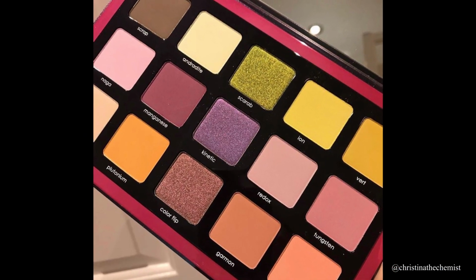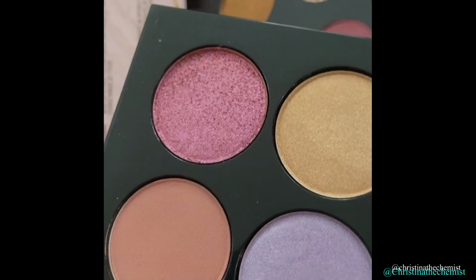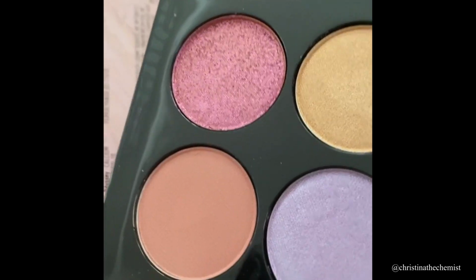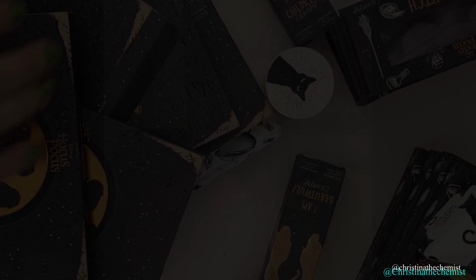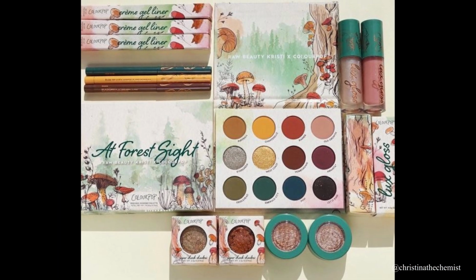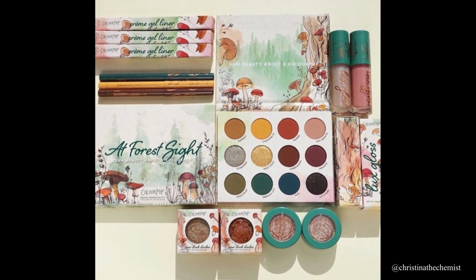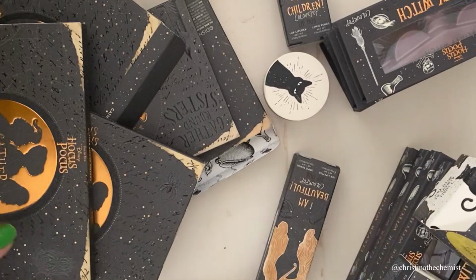Maybe it's some palette of duochromes. I don't know. Maybe they'll try and copy a triochrome palette and come up with something really new. Who knows? I'm not saying no to that, but right now I can't justify buying the same thing all over again. So for that reason, I'm going to pass on this release, but I'm going to keep an eye out for anything that's really standout that I don't already own.